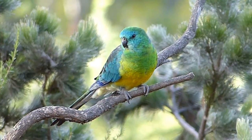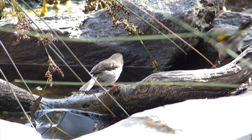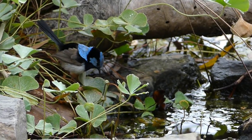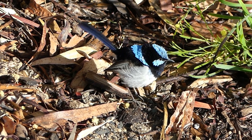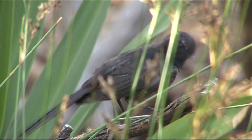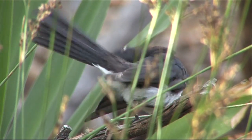The female superb fairy wren is a drab brown compared to the brilliant blue breeding plumage of the male. These familiar birds of southeastern Australia spend most of their time hopping on the ground, never far from cover. The willie wagtail is one of the best known and most widespread of Australian birds.